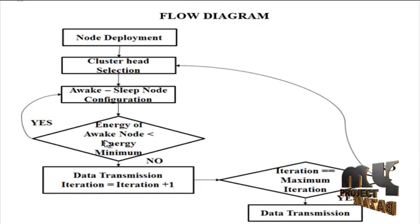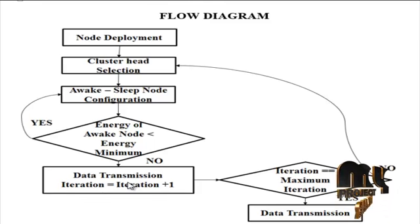Finally, if the energy of the awake mode node is less than the minimum energy, then the awake and sleep mode configuration is performed. If not, then data transmission will be performed. Data transmission by the node to the cluster head, data received by the cluster head from the node, data aggregated by the cluster head, and aggregated data transmission to the fusion center. During the data transmission of a bit message from a node to the cluster head, each node dissipates energy to run the transmission circuitry and the transmission amplifier to reach an acceptable signal to noise ratio. Finally, once the maximum iteration is reached, the process will stop.